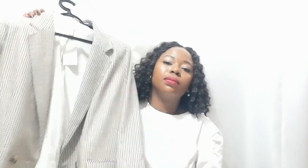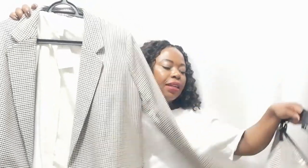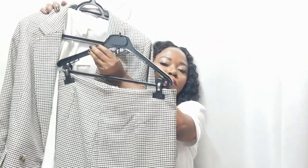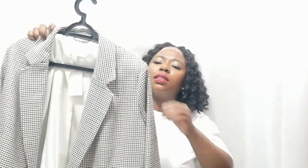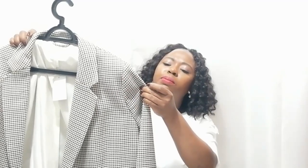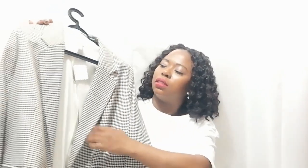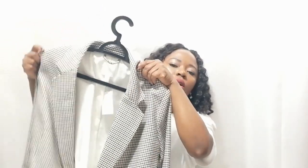So the item from H&M is this check blazer. It's a set. It has a skirt. Beautiful. I love the color of the blazer. And it has black, brown, cream color. So you can wear it a lot for work, even to chill with your friends, for official meetings.